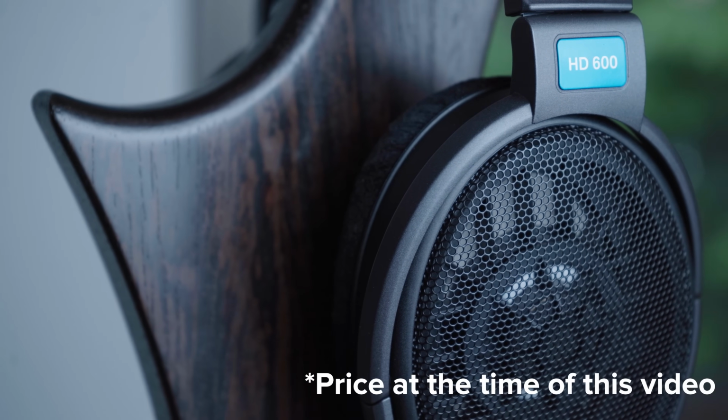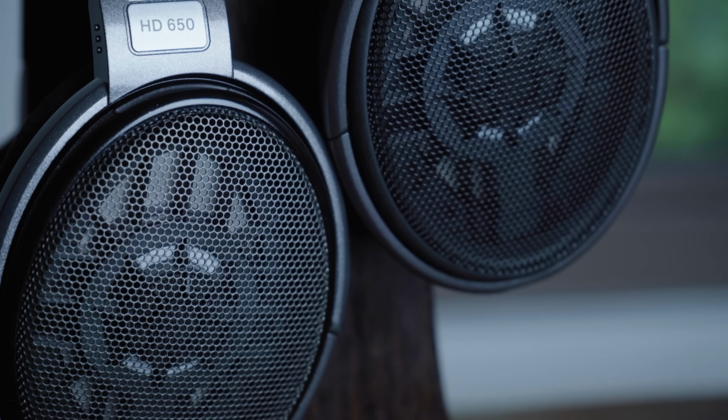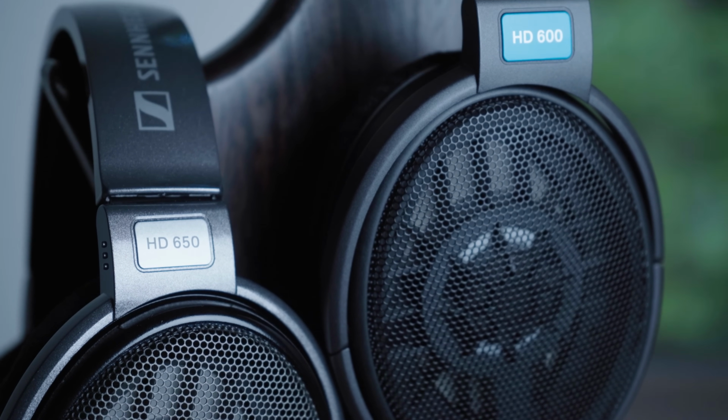While they suffer in their soundstage and imaging performance, which makes them a bit more intimate of a listen when compared to other headphones on this list, what really sets the HD600 and HD650 apart is their excellent frequency response and detail retrieval. Back in the 90s, when these headphones were first introduced, they really set a standard for what reference class listening should sound like.